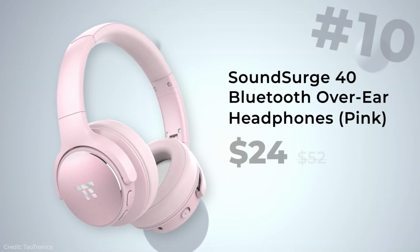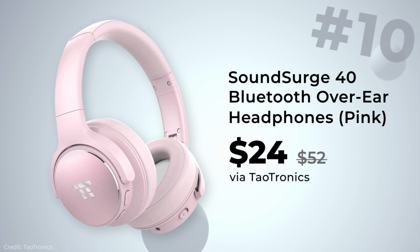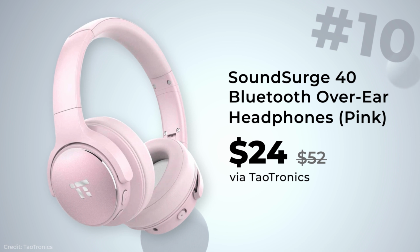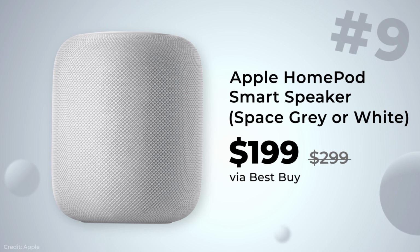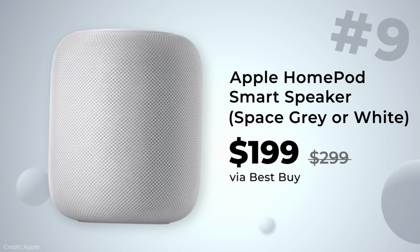Number 10, Tautronics has their Sound Surge 40 active noise canceling over-ear headphones on sale for $24 after promo code BEST40. Now, when this deal started, multiple colors were available, but now only pink is left. If you like pink, this deal is perfect for you, and if you don't like pink, just use them at home. Number 9, Best Buy has the Apple HomePod in multiple colors on sale for $199, which is a full $100 off of its retail price.